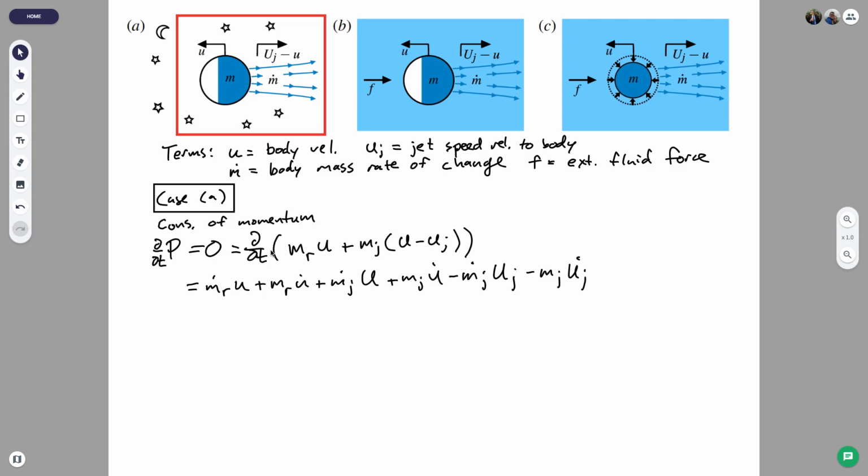So we know that the jet speed, let's just assume it's constant, so the time rate of change is 0, right? And because we're dealing with an infinitesimal change in the jet, the mass of the jet we can neglect. So that's going to be 0 as well, all right? But the rate of change of the jetting mass we can't neglect, so we need to keep that.